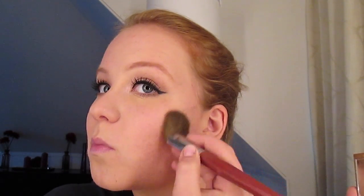Next thing I'm going to use is the Urban Decay Naked Flushed palette. This is the original one. And for my blush, I'm going to use... No, wait, I'm going to do my contour first, just a tiny bit. Just barely tap it in and contour. Blend that in with my foundation brush.